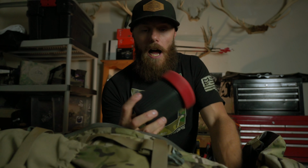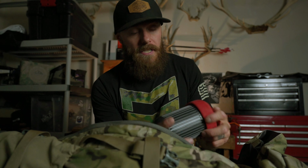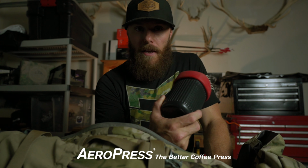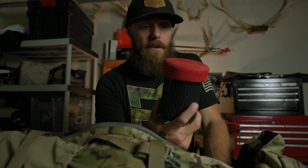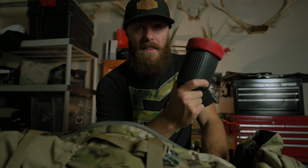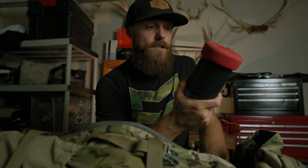Alright, next thing. This is one of my favorite items in the world right now. I picked this up a few months ago. This is the AeroPress Go. It is kind of like a French press coffee maker, very similar, but a little bit different. Anyways, awesome little product. I highly recommend checking these out if you are a coffee drinker in the backcountry. I know they make instant coffees and drip bags you can get and all that stuff, but I like this guy because it's similar to a French press, and that's what I use here at home. So definitely recommend checking out the AeroPress Go.